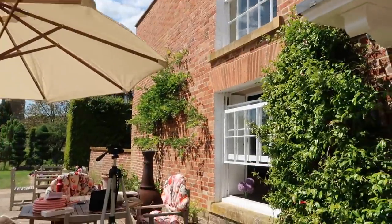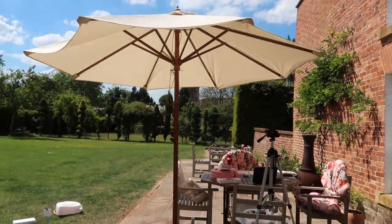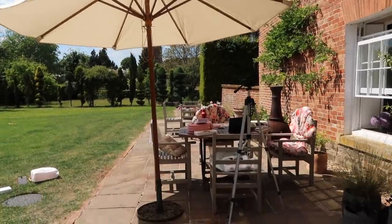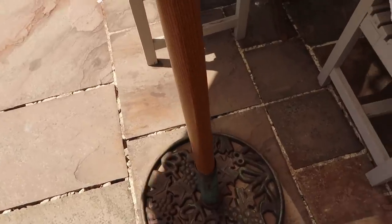I love how these chairs look and this umbrella. We have had a good day for home unboxings. So exciting. And I think we still potentially have a parasol still to come today. It's got a bit of a lean on it because our umbrella stand is designed for slightly wider brollies.